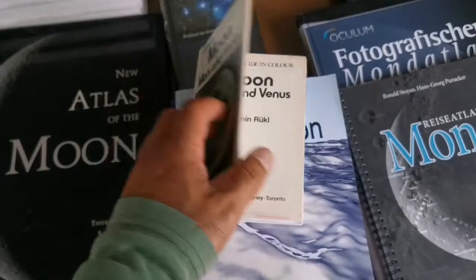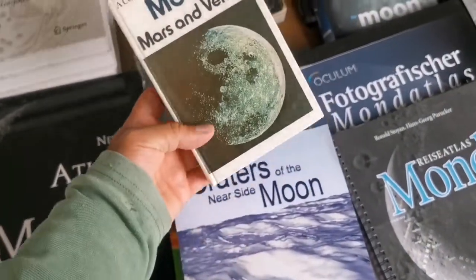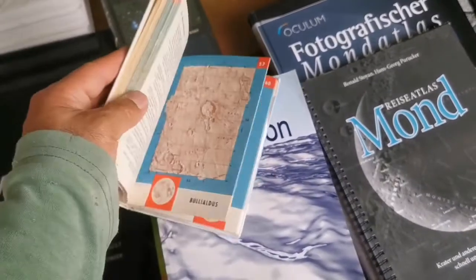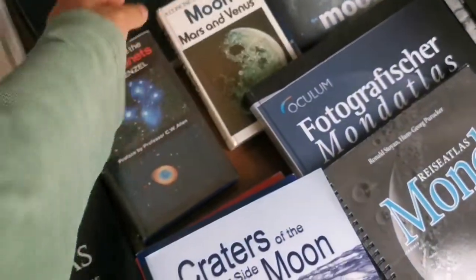This book, I got it for £1-2, probably less than £1 or four. So I bought two of these. And you can use it with anything. It's a really good guide in detail.